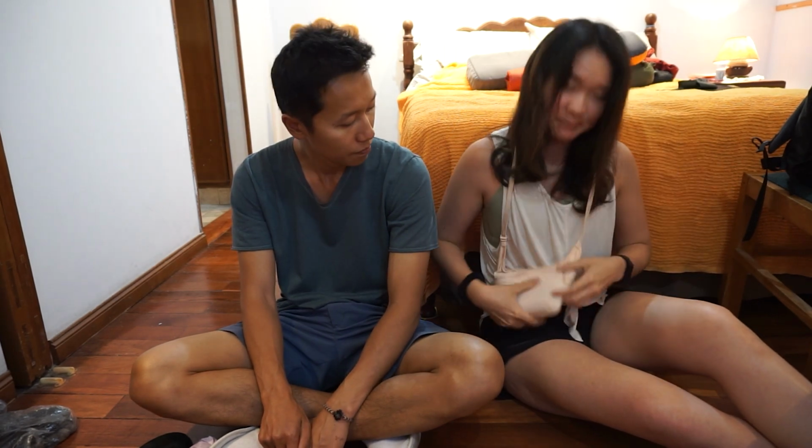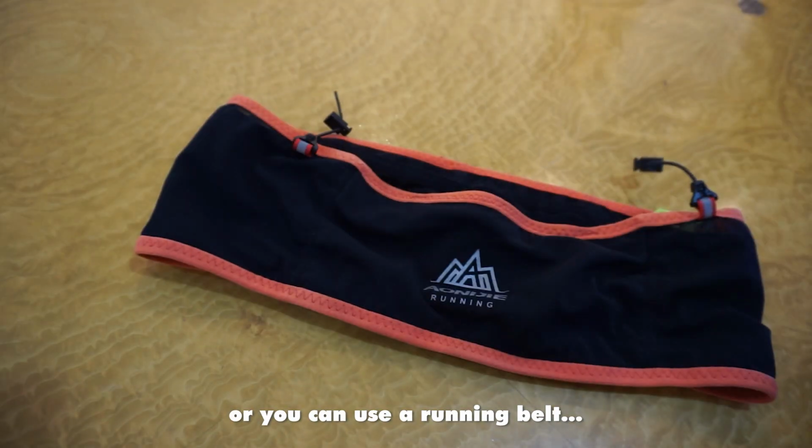And I have a card holder for all my credit cards and important cards. On top of that, I have this money pouch, which I'm supposed to wear inside my clothes, and it contains my passport and some cash.